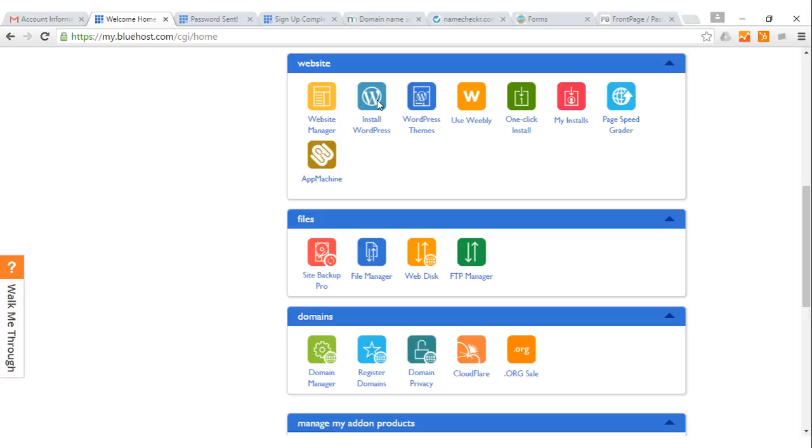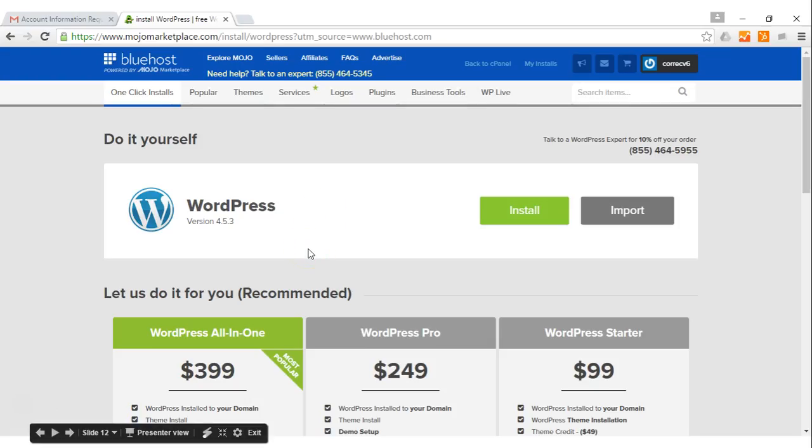You could use Weebly or something else, but most of the internet is actually built on the WordPress framework. So I would recommend doing WordPress. It's most commonly used. Most third-party applications are built for WordPress. So it's really good. It's free. It's very customizable. Do it. So click install WordPress.